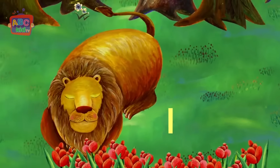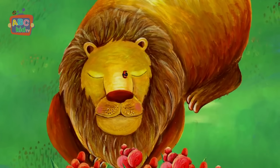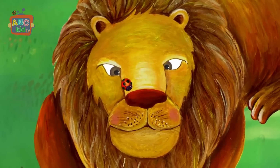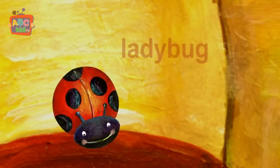The next letter is L. L. L is for lion. It looks like the lion is sleeping. Shh! What is it? Something is bothering the lion. It landed on the lion's nose. It is a ladybug. Ladybug starts with L.